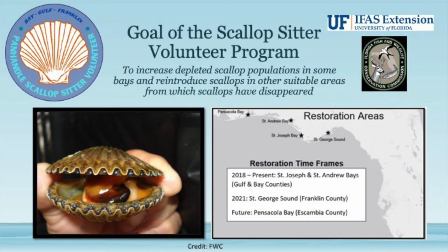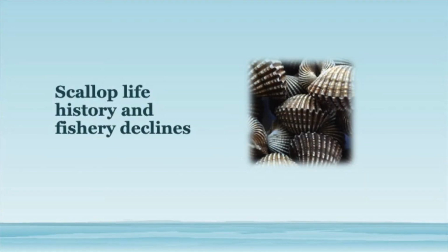So now I'd like to introduce Erik Lovestrand. He will be taking us through some history and biology of the bay scallop in Florida. Thank you very much, Ray, for that background about the Scallop Sitter project.